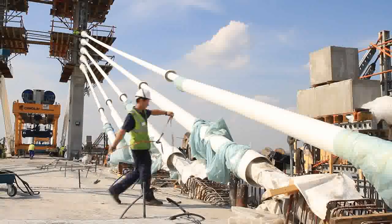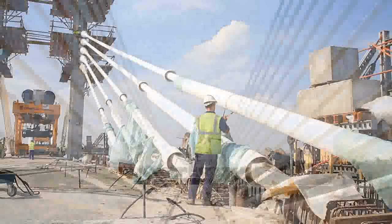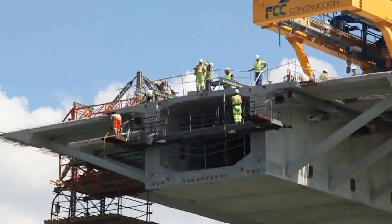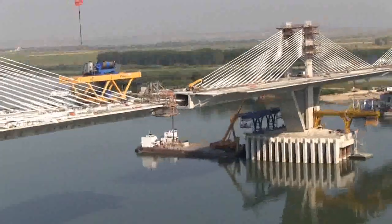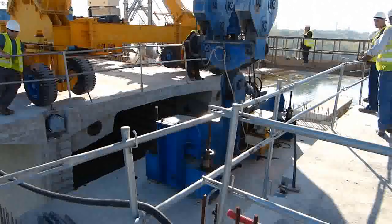From the upper part of the deck, the stays of the extra dosing were hoisted, fixing them in the pylon saddle and inserting them into the deck. When the necessary resistance of the concrete was reached, they were pre-stressed with a single strand jack from the upper slab of the anchoring segment. Once the installation of the 42 segments of the stretch was finished, its joining with the previous stretch was begun.